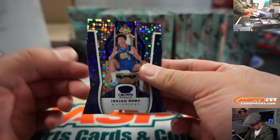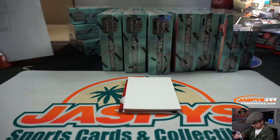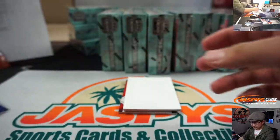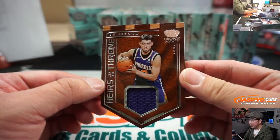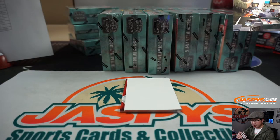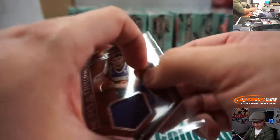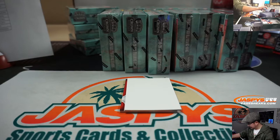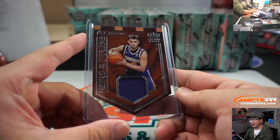Scoring Dragic, and there's Isaiah Roby, rookie royalty to 75. We got Ty Jerome, heirs to the throne relic. Wow. Sam Strayer saying there's a green jaw auto like I pulled in Donruss Optic earlier tonight. Out of 5, listed for $27,000 on eBay. That is wild. I don't think it's going to go over that. But even if it goes for half that, I'd still be amazing.